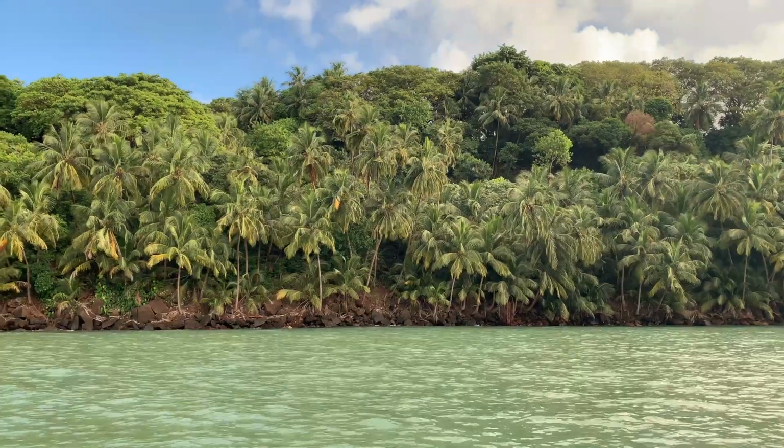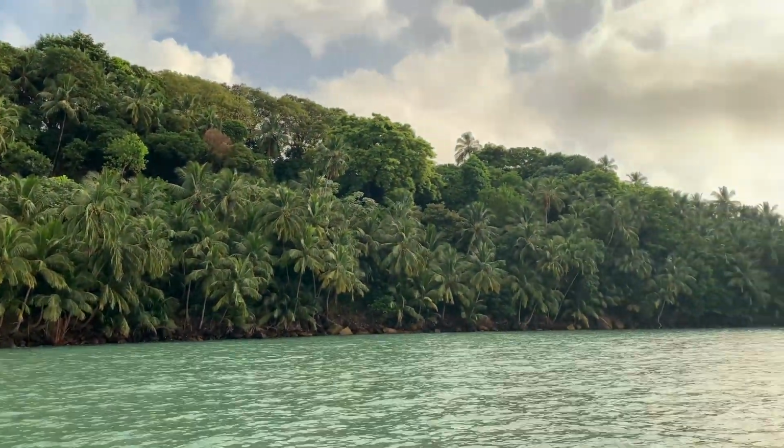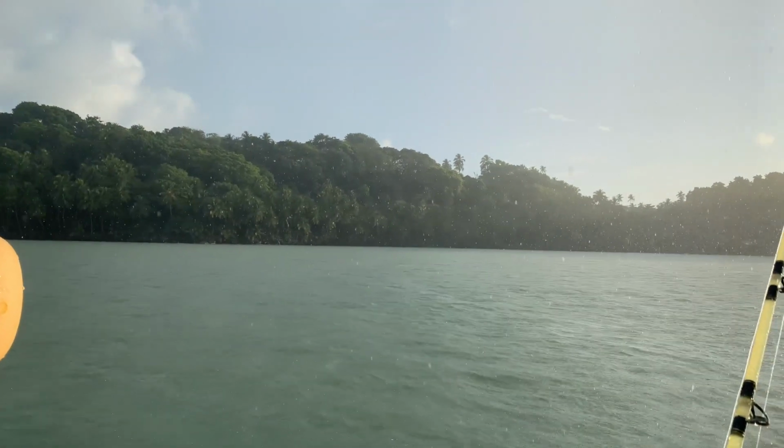It's 5:30 in the morning and we're pulling up anchor. We are heading out of the Salvation Islands and to Marina St Laurent, which is about 120 nautical miles up the coast, and we'll spend about a week there before heading to Trinidad and Tobago. As we pull up anchor, it starts bucketing down.